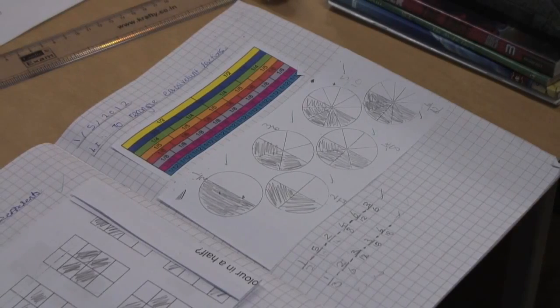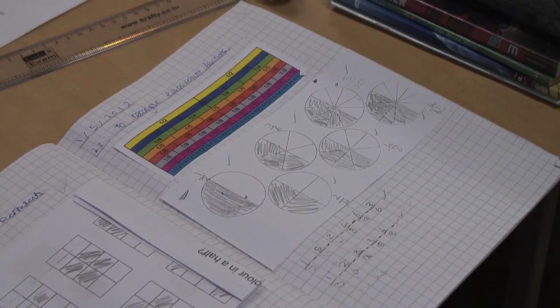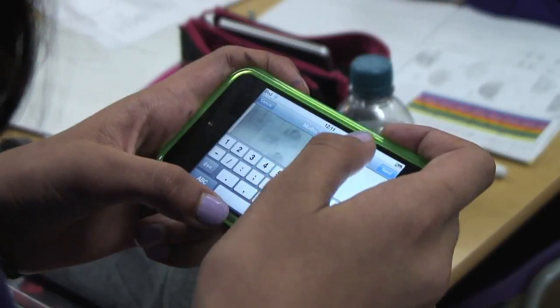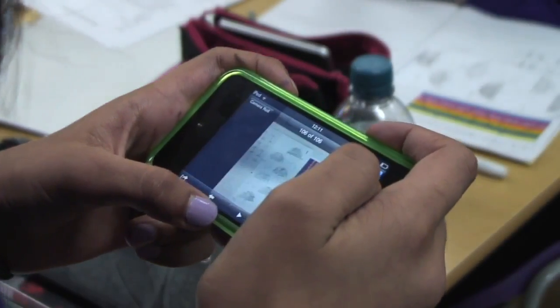Tell us about your class blog. It's a very good way to share what we've done in the day with our parents and anybody in the world. When I want to show the class and the rest of the school about my learning, I will take a picture with my iPod Touch and then I'll send it to the class blog and it will appear.